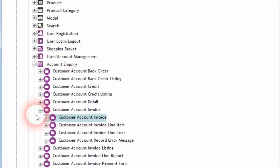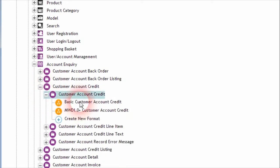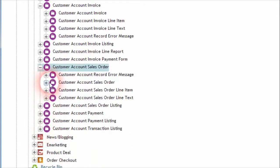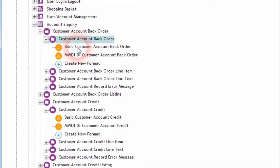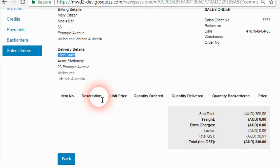So those hooks are available in the customer account invoice formats, as well as in the customer account credit formats, as well as the customer account sales order format, which is here, and the customer account back order format, which is available there. So these, once again, are more hooks to handle and show information which is relevant for when goods and services are being delivered or billed to organizations or individual people.